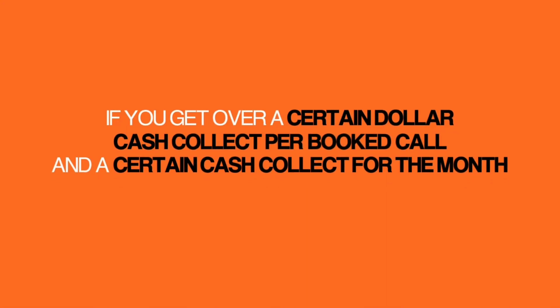And guess what? You know what incentivizes people more than anything, especially on a sales team? Money. So, more money when you overperform. We set metrics. If you get over a certain dollar cash collected per call and a certain cash collected for the month, guess what? You're going to get more points. So just by aiming to hit this goal, and we're pushing everybody at North Star, guess what? You can put more money in your pocket. So everyone's fighting for this goal.